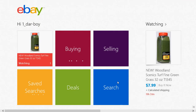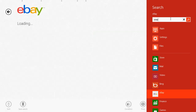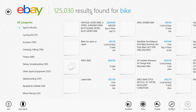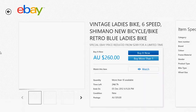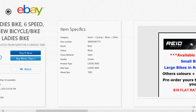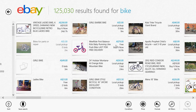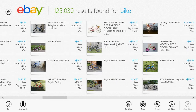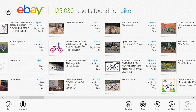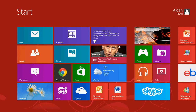So, you search. Let's search for a bike. So here's all the bikes. A vintage bike. What is this? So the app fills up the entire screen. It looks really nice. It's easy to use and all that, even with a mouse. With a touchpad, it's easy to use. You can scroll to the left and right and all that. I have the sensitivity down on my touchpad because every time I put it up, it automatically puts the sensitivity down.